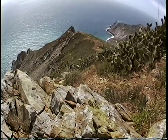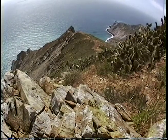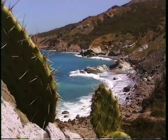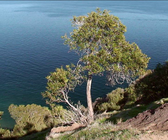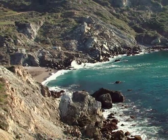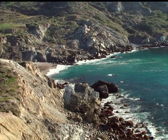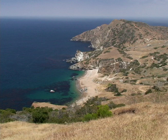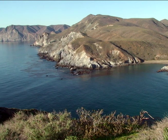Rising over 2,000 feet above the surface of the Pacific Ocean is an island called Santa Catalina. It is home to a wide diversity of plants and animals. With remote coastlines and rugged hillsides, Catalina Island is a nature lover's paradise. The majority of this 21-mile-long island is protected from development by the Santa Catalina Island Conservancy.